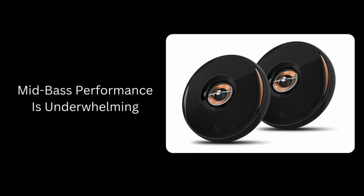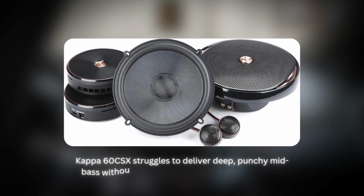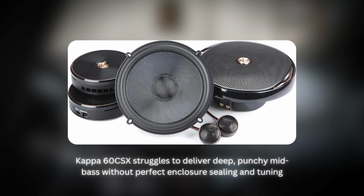Third, mid-bass performance is underwhelming. Despite a well-built woofer cone, the Kappa 60CSX struggles to deliver deep, punchy mid-bass without perfect enclosure, sealing, and tuning. If you're expecting strong, impactful mid-range, these speakers may leave you disappointed unless heavily fine-tuned.